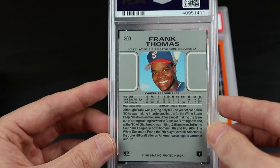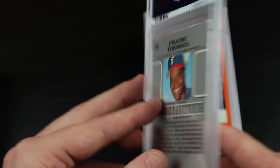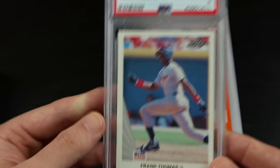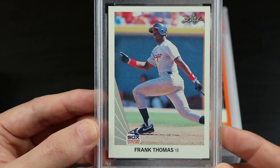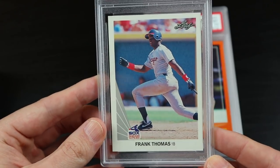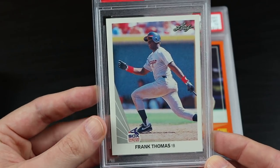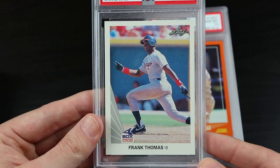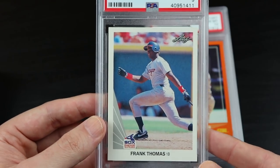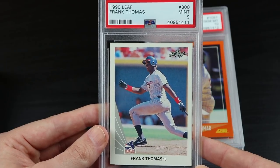Okay, here's Frank Thomas, the 90 Leaf. Let's see what we get on this. It's a 9. I like it. Beautiful, beautiful set. 90 Leaf is one of my all-time favorites. And Frank Thomas was a beast back when I was growing up in the 90s. So I am pumped about this being a 9. Excellent.